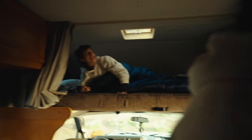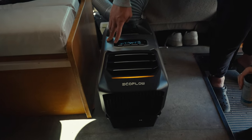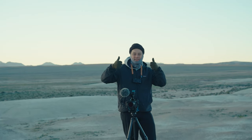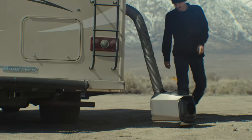In her cave. So EcoFlow recently launched a couple new amazing products, and to test them out, they sent us on a 3-day photo road trip. An absolute banger of a dream job. They gave us some gas money, a couple other new products, and told us we could go wherever we wanted.